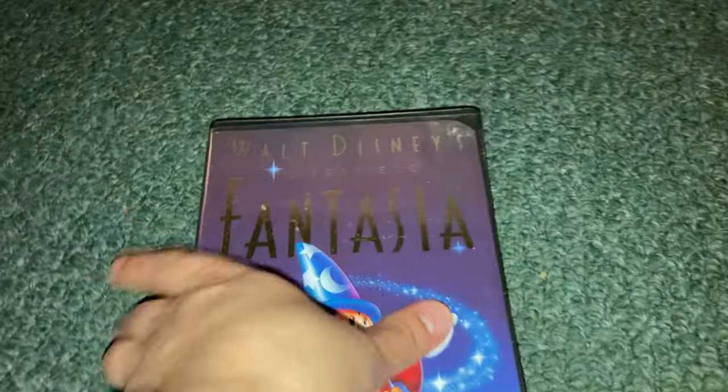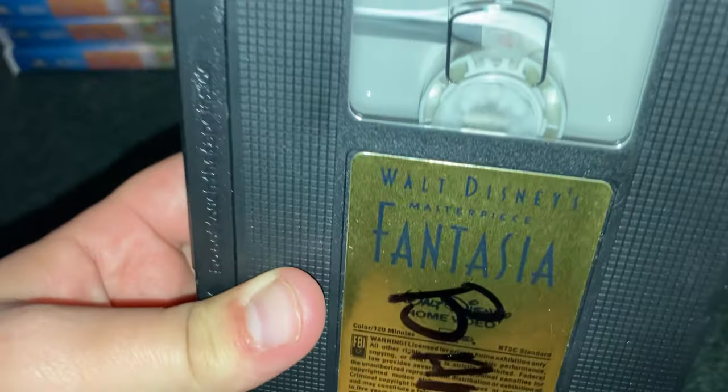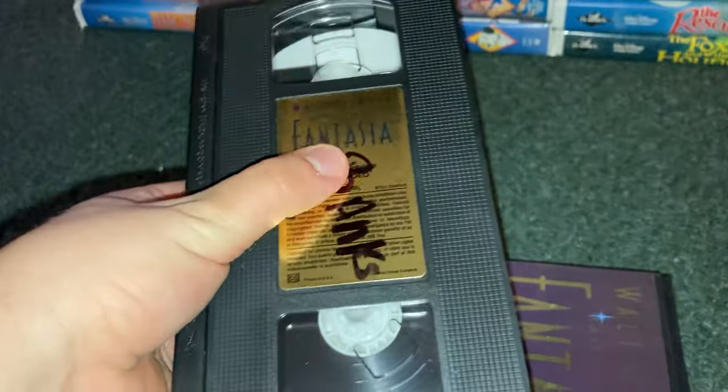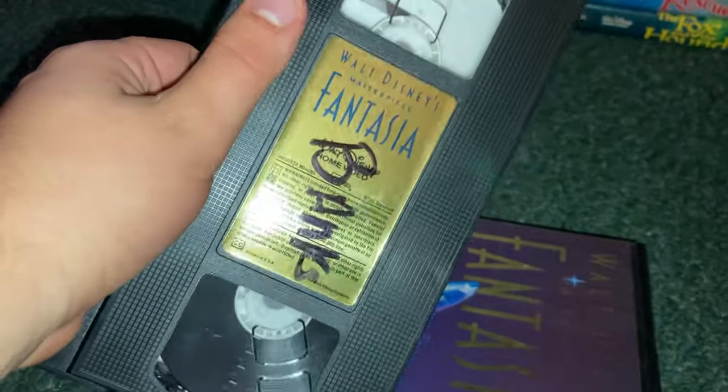Oh, and here's another one. Well, this is the third copy. Here's the reason for a third copy: it has a gold vertical sticker label. Yep, it does have writing on there, but I don't think that's a big deal. Printed June 19th, 1991. Kind of strange.